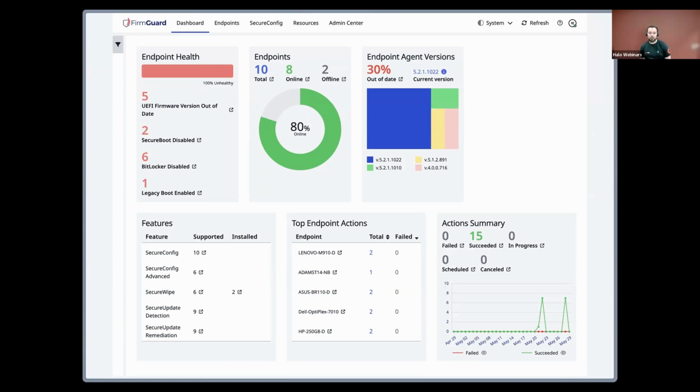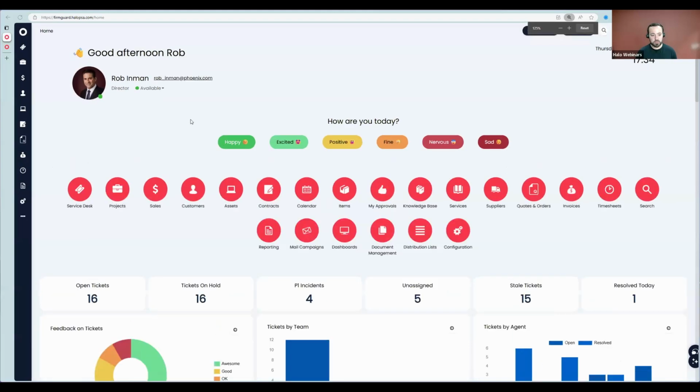Yeah, it's cool. Nice. So as Rob mentioned there, FirmGuard have built an integration with Halo. One of the soon upcoming features is around alert management and pushing those non-compliance alerts, those security alerts into Halo. I just want to take a little bit of time to talk about what you can do in Halo once those alerts land in the platform. So if I share my screen. Cool. Hopefully you can see that.